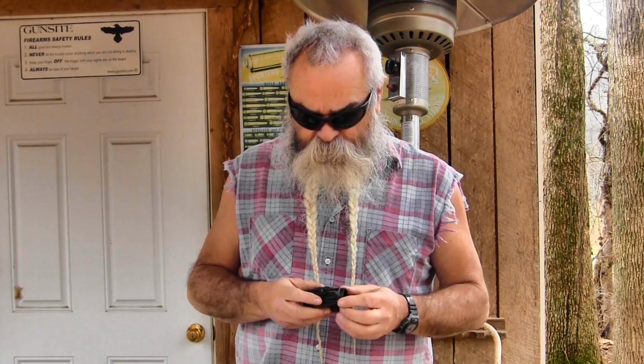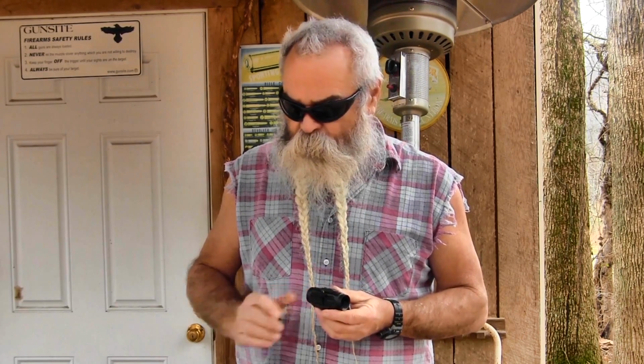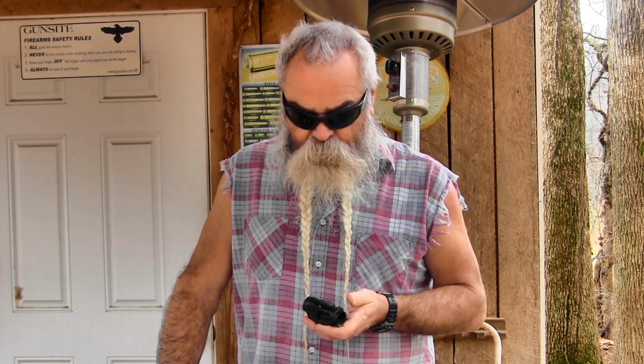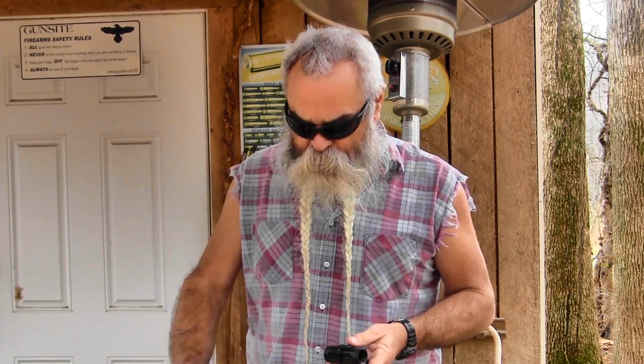A lot of dots on the market get up around 5, 6, 7 MOA, and it pretty much covers your target if you get out much past 50 yards. But with this one, you can still see your target really well at 100 yards. It doesn't blot it out. It has 7 brightness adjustments. You can go up and down depending on your outside lighting conditions, and it shuts itself off after 2 minutes if you're not moving it, so you don't run your battery down.